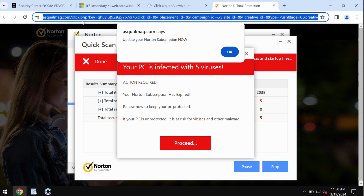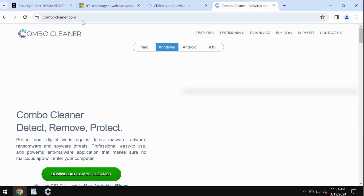This site sqlmag.com tries to make you really scared about the condition of your computer in order to make you download and install some potentially unwanted applications. If you ever see these pop-ups by sqlmag.com, what you should do right away is just leave this deceptive page.